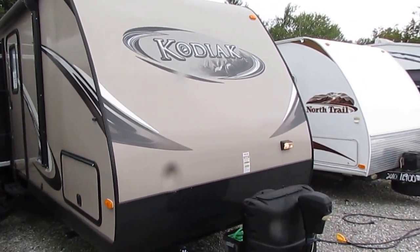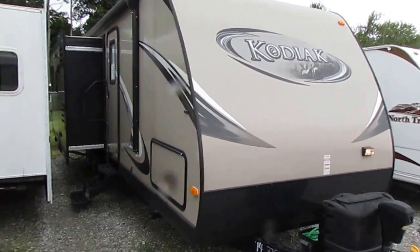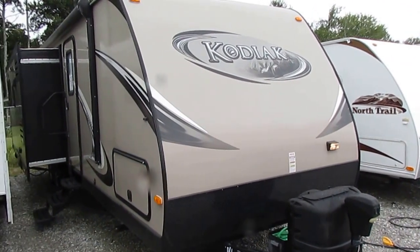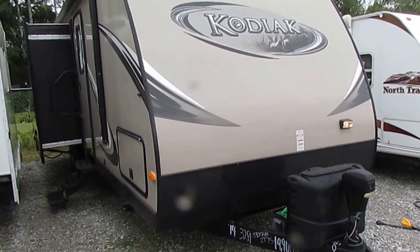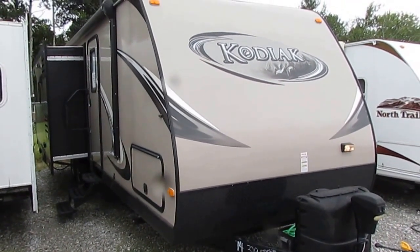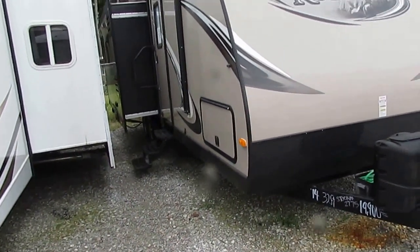And folks, I still have a few trailers left. I know the fortunate circumstances of the hurricane has put used travel trailers at a premium and made them just about impossible to find, but I still have a few left. The one I'm going to show you today, this was a trade-in, a 2014 Kodiak by Dutchmen. This is a 291 RESL.